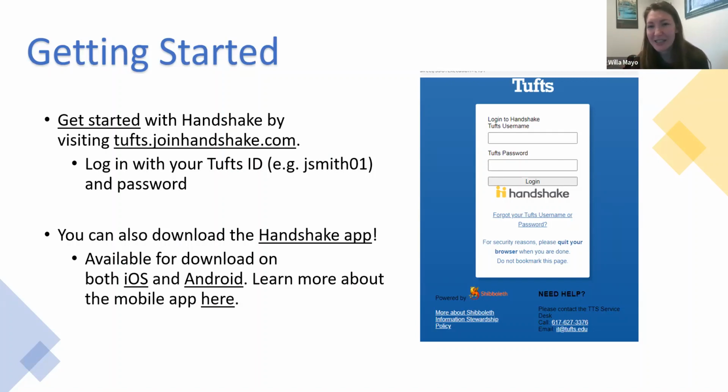This little image on the side might be a screen that you've seen before. I do also want to let you know that there's a Handshake app. So if you are somebody who prefers to look at Handshake on your phone, it's a little bit more user-friendly if you do it in the app form versus trying to have a browser window open on your phone. So either one is totally fine. It is available for both iOS and Android. The screenshots that I have today are going to be coming from the web page, not from the app.